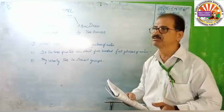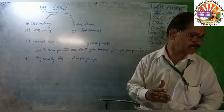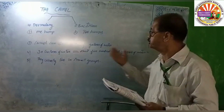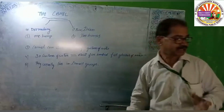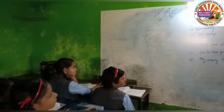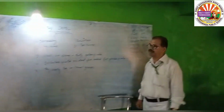It is a container. The humps will be used in the time of need in a desert. In the summer season, camels use the humps, and a camel can drink 30 gallons of water. The 30 gallons is equal to 500 full glasses of water.